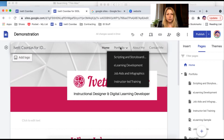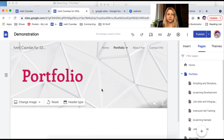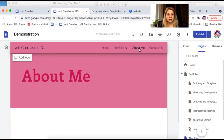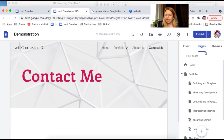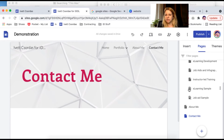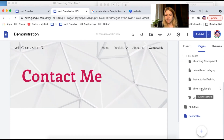Within the portfolio, I didn't update these much further because I think it's going to be a challenge anyway for you to do some of the things if it's your first time with Google Sites, but just have the page ready. We also have an About Me, that one is ready as well, and the Contact Me. And if you look here on the right-hand side, you will see that I also have two pages that are not visible at the moment. That's why the icon is different here. These are hidden. That means that they're not showing up here in the menu, but I created them.